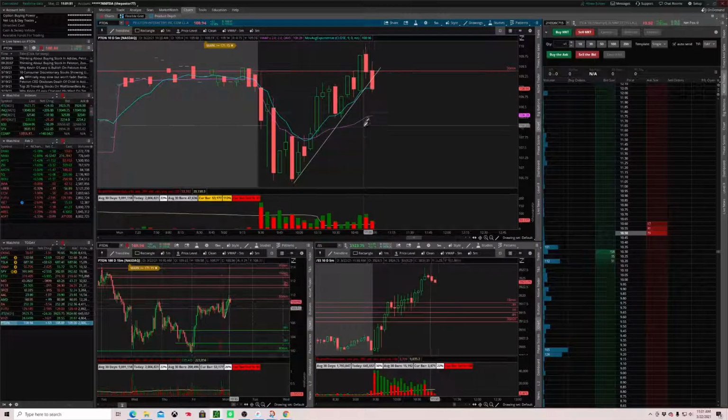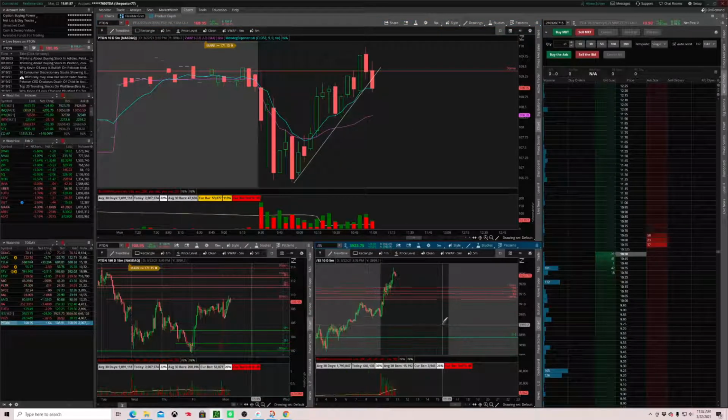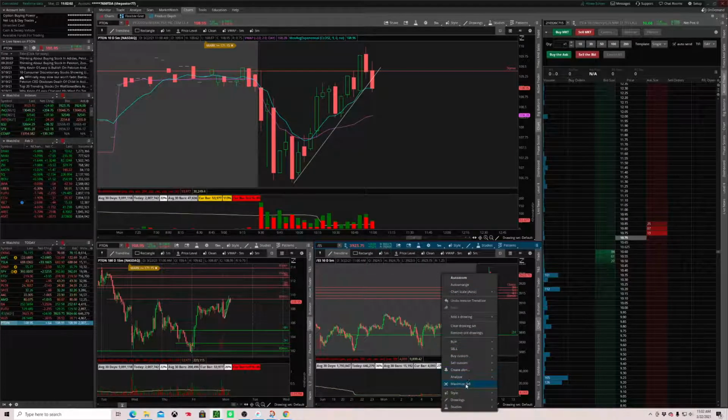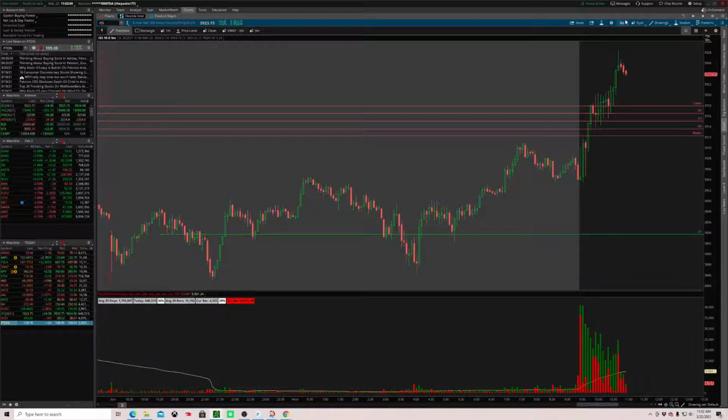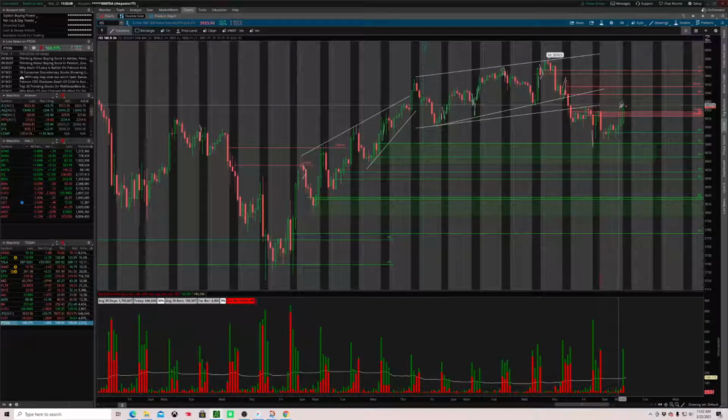Now this is coming down again, and of course the SPY is coming down. I haven't plotted a supply region. I don't know if that's because it's at all-time highs again. Let's actually check this out, because I should have plotted this. Okay, so I can't find any zones.